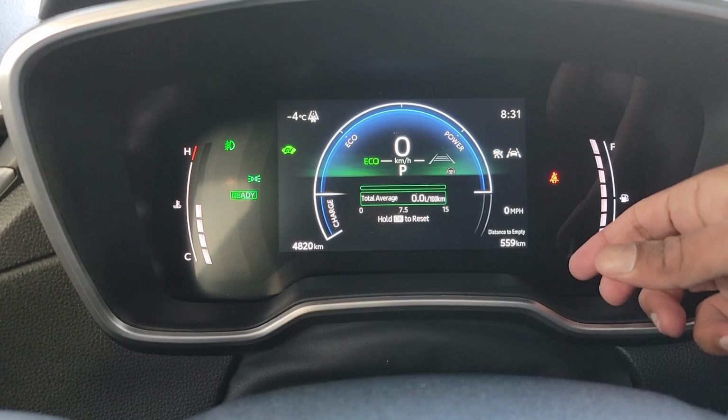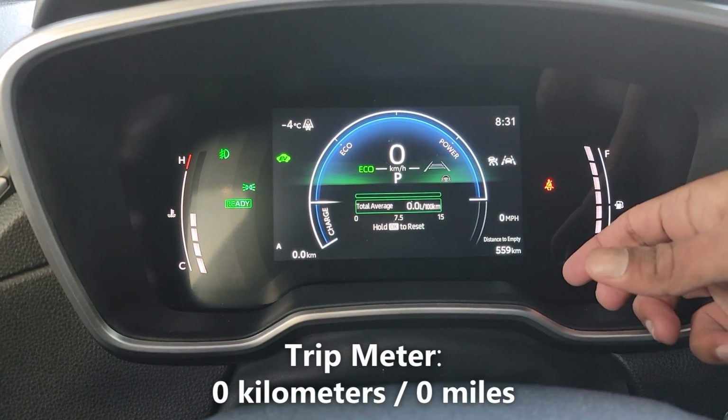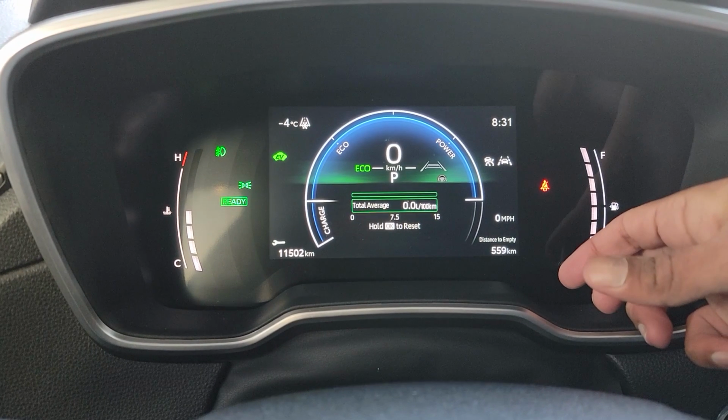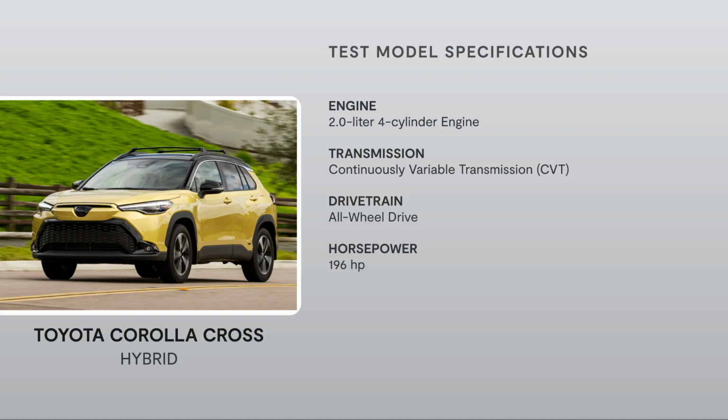You'll also notice we have our trip meters currently on the screen, and they read 0. We're going to be driving this over the week and see how many kilometers we complete, and after that, we'll head to the gas station to see how much it costs to fill up, so stay tuned.